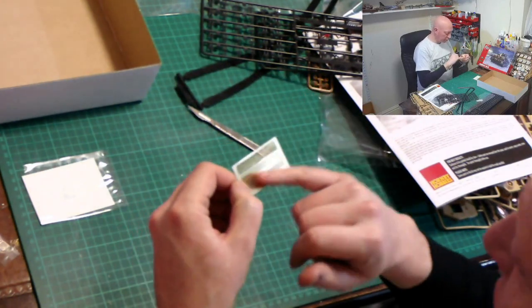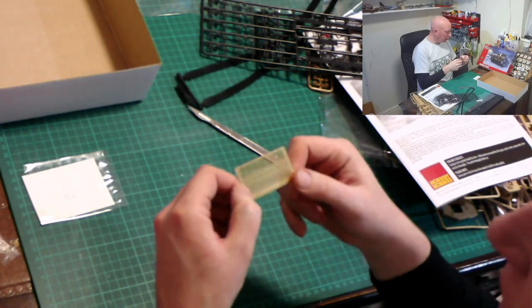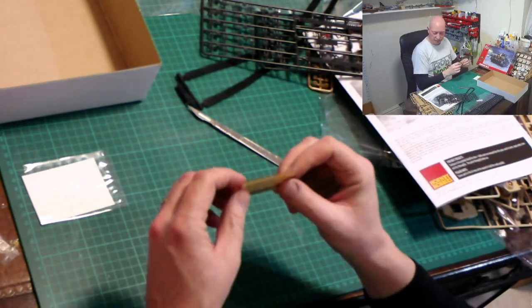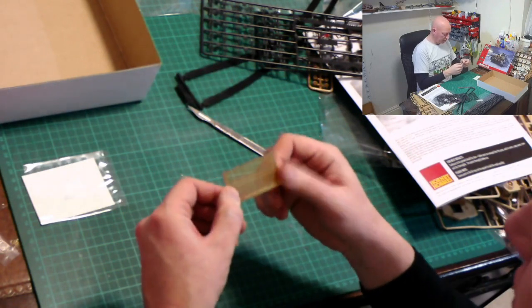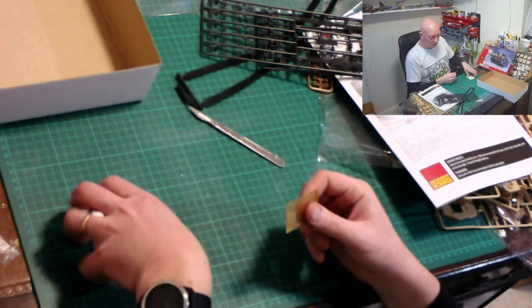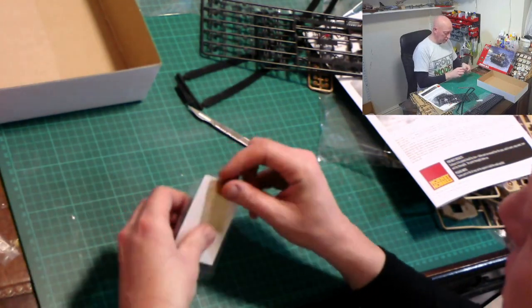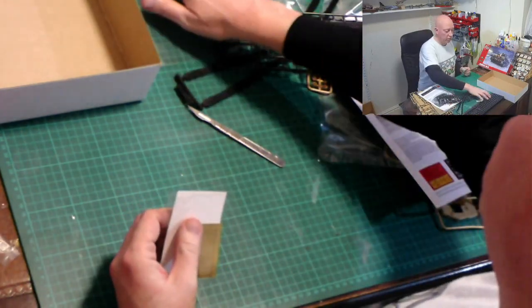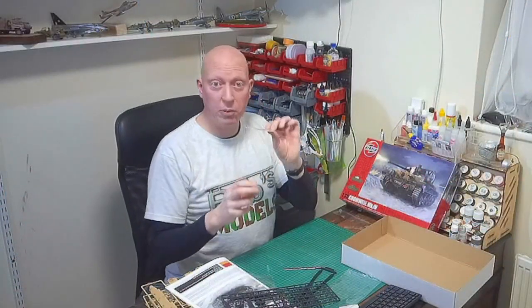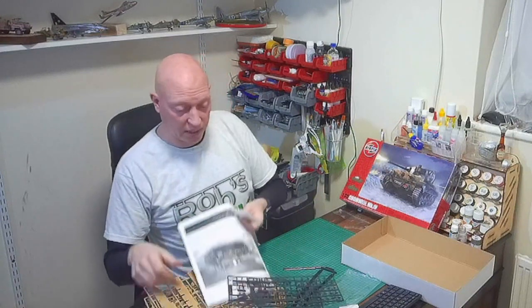There doesn't actually look to be any moulded details in those parts, but obviously those are just parts which are going to be thinner metal. So instead of doing them in thin plastic, they've done it in photo-etch, and it just says Airfix, they've even got it in there. So that is looking good. That's actually quite a nice surprise. I know it's only a little thing, but a little bit of photo-etch in there. Well done, Airfix, wasn't expecting that.